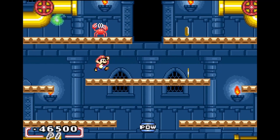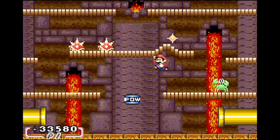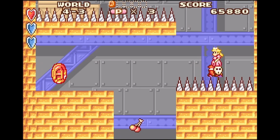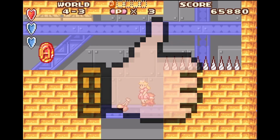Mario feels much less stiff control-wise here, levels now have more graphical flourishes to make them stand out more, and thanks to the link cable, even 2 player is possible. It's easily one of the best games on the GBA, even if it's a remake. This one gets a massive thumbs up from me.